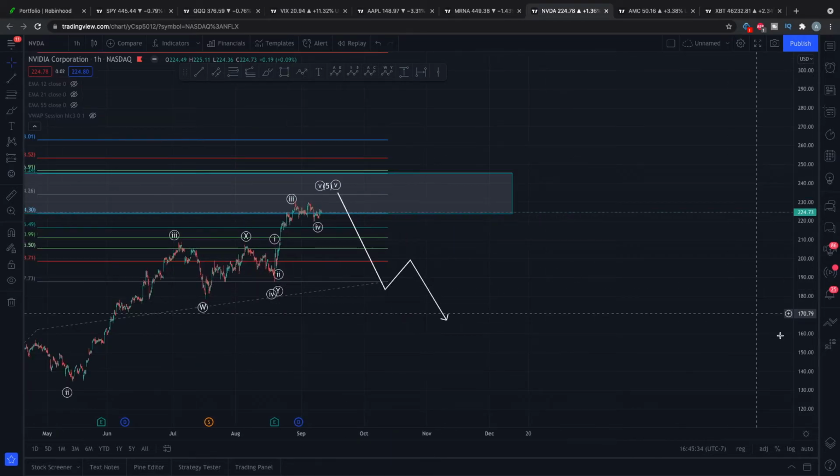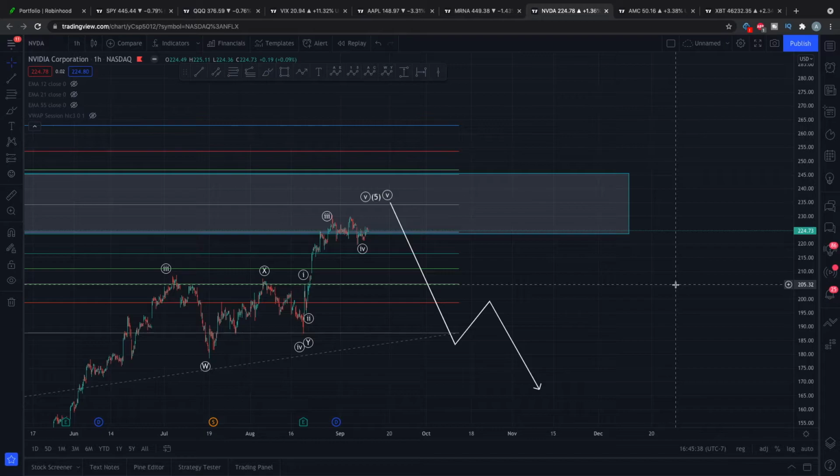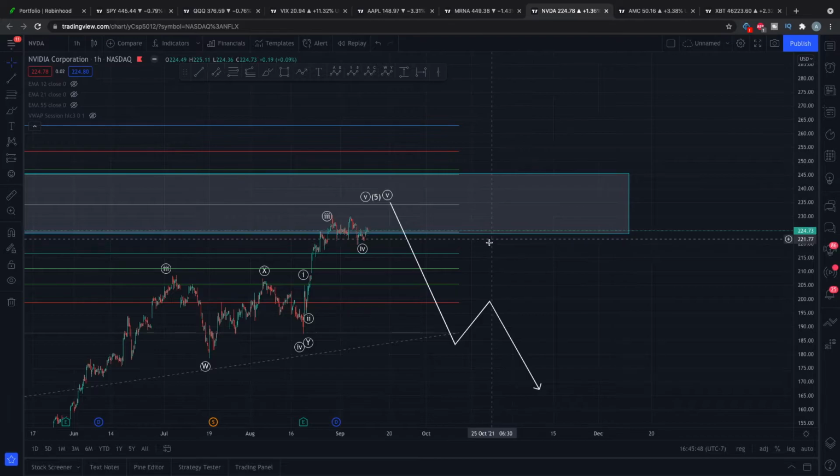So just want to throw out a heads up. That's why I wouldn't jump very heavily into long-term bearish positions yet. We need that signal confirmation, or just look for that extension of that wave 5, so we can better target and capture that top. So just going back to NVIDIA.